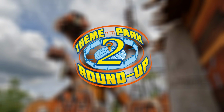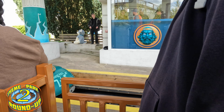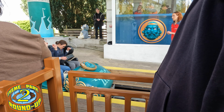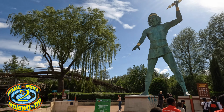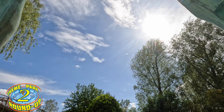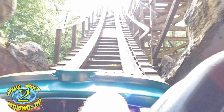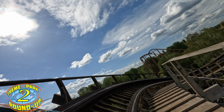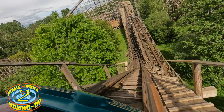Number 2, Tonnerre de Zeus. The silver medal goes to Tonnerre de Zeus, Parc Astérix's woody. The third longest wooden roller coaster in Europe, Tonnerre de Zeus treats guests near it to its absolutely massive Zeus statue, which is thankfully wearing underwear when you walk underneath its legs to enter the ride. Those that risk that sight to ride the ride are greeted with some great speed and a smooth twisting and turning track. A thoroughly enjoyable ride that would have been top spot if it wasn't for one other coaster.